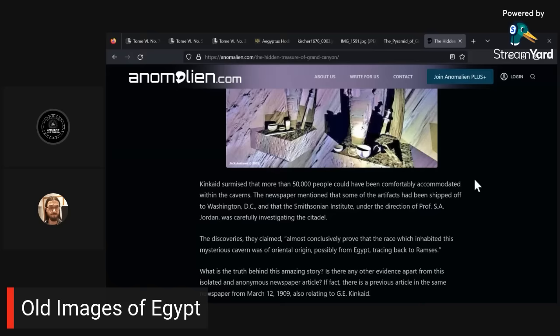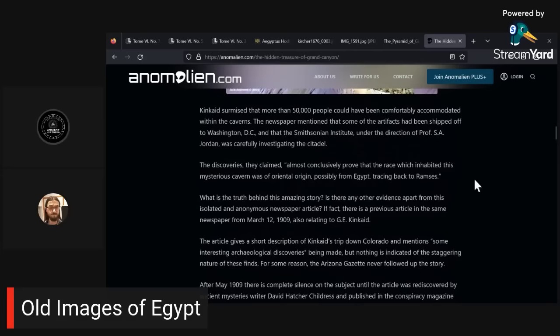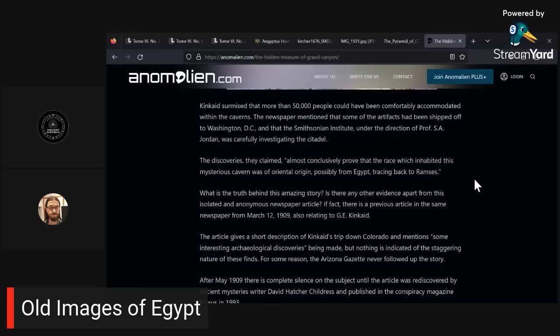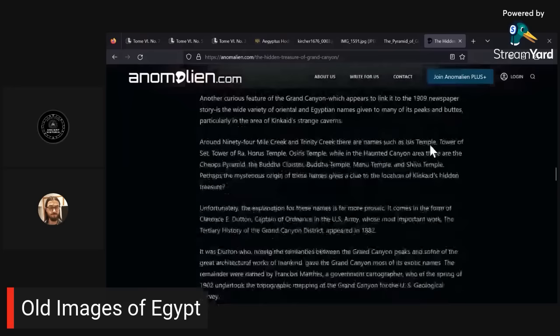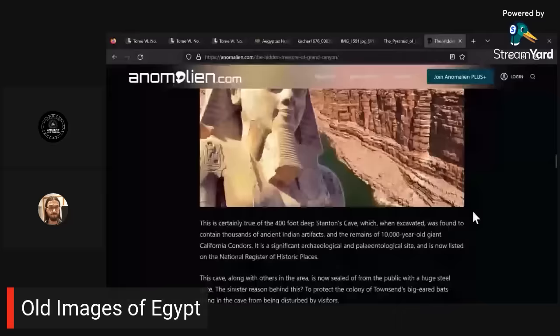What is the truth behind this amazing story? Is there any other evidence apart from this isolated and anonymous newspaper article? In fact, there is a previous article in the same newspaper from March 12th, also relating to Kincaid, so I won't go too far into that. If anyone wants to read it themselves, you can find it here: "A Noma Alien, The Hidden Treasures of Grand Canyon." This is the original article. Again, it's noted as being anonymous, which you can take however you want.